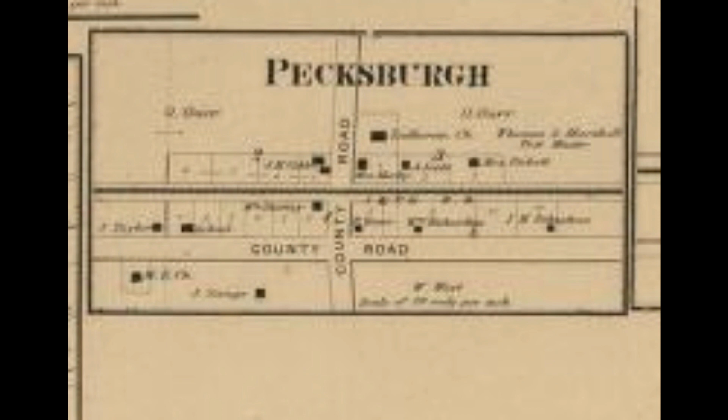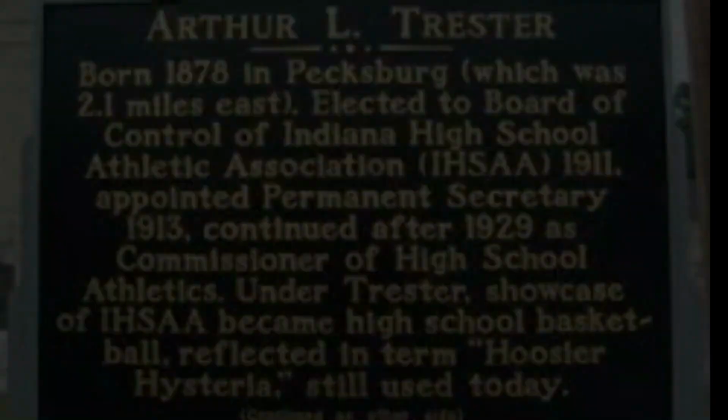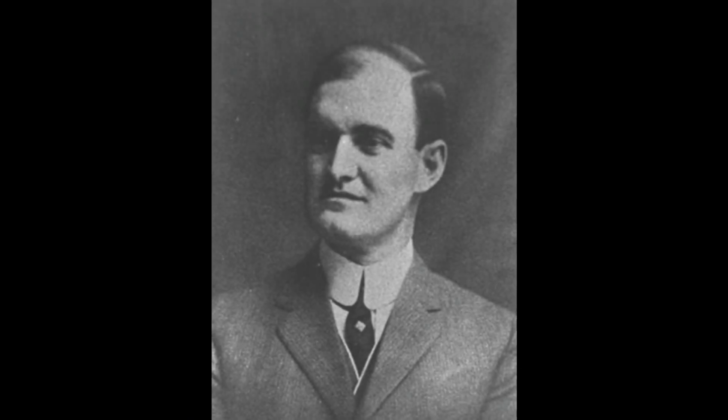When you think of basketball players, Pecksburg, Indiana is probably not the first place that comes to mind. In 1878, famous basketball player Arthur L. Trester was born in Pecksburg, Hendricks County, Indiana. When Arthur was a kid, he attended a small one-room brick classroom that has since been torn down. Arthur L. Trester met his end in 1944. Since the school was torn down, Pecksburg today is another unincorporated community.